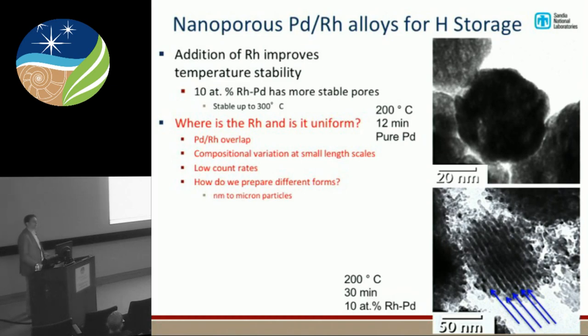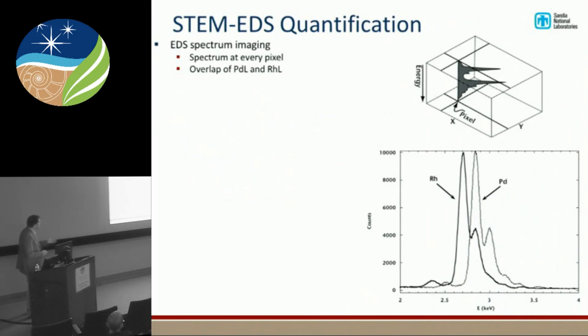So I want to talk about all of those things. We talked about MSA, multivariate statistical analysis. Here's a specific example where I've used it in these materials. Here's this data cube again, where we have an EDS spectrum at every single pixel. And here's a rhodium spectrum and a pure palladium spectrum. You can see how much overlap there is there.